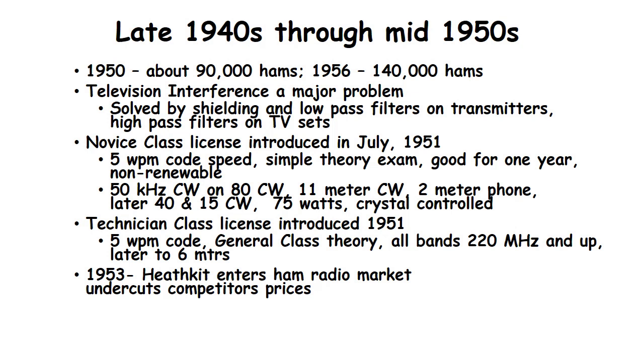We got all of 11 meters, which was 26.96 to 27.23, and we got the middle 2 megahertz of 2 meters, which we could use for phone or CW. Later on, the novices got more CW room on 40 and 15, and novice transmitters had to be 75 watts or less and crystal controlled.